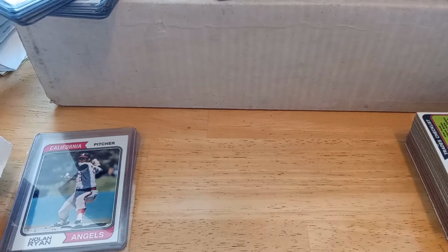My name is Paul, and today we're going to take you on a little journey through the 1974 Topps baseball set. An interesting thing about this particular set, my set is complete.